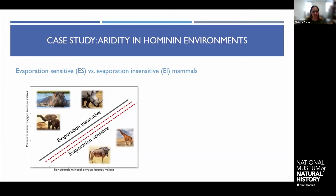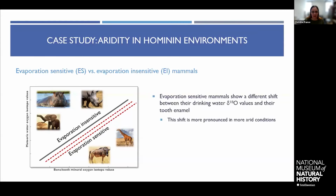Then we have evaporation sensitive mammals. These are mammals that that line shifts. So as aridity increases, their relationship between their drinking water oxygen isotope values and their bone oxygen isotope values is going to drop down towards those red dotted lines. Text. Evaporation-sensitive mammals show a different shift between their drinking water delta oxygen 18 values and their tooth enamel. This shift is more pronounced in more arid conditions. And that is definitely going to be more pronounced in more arid conditions. So the greater the shift, the more aridity we have.